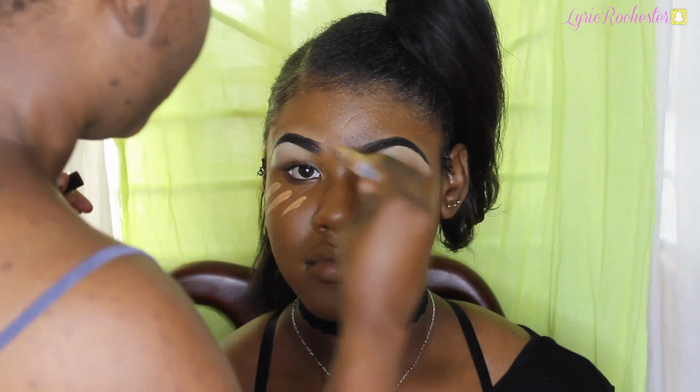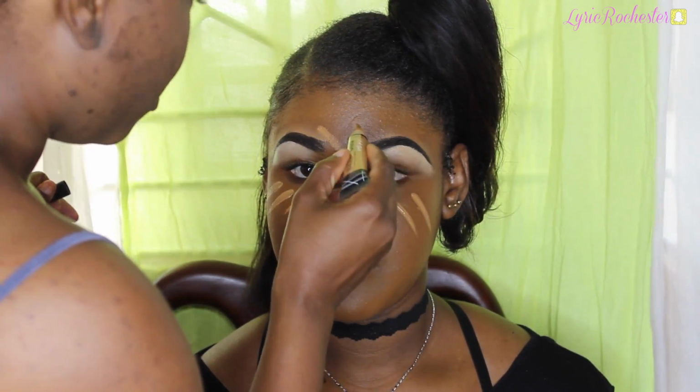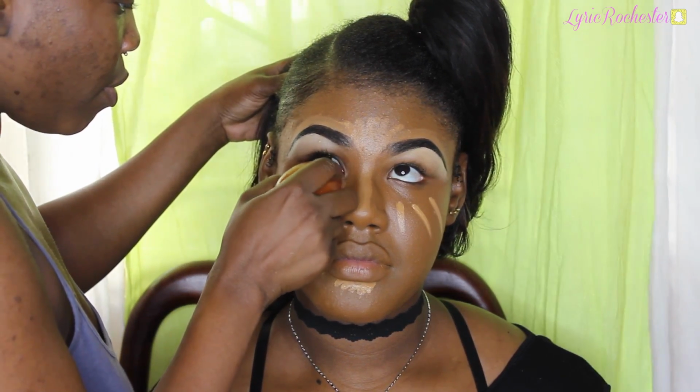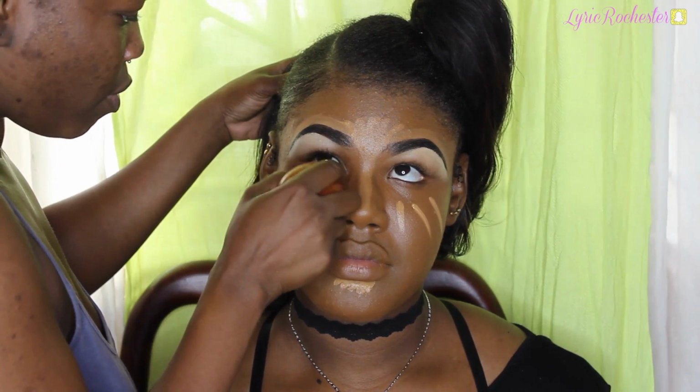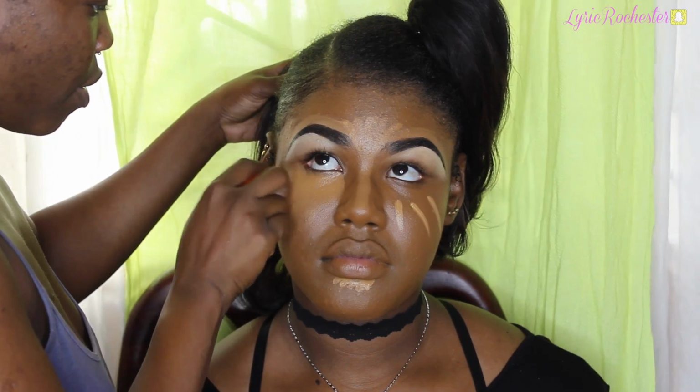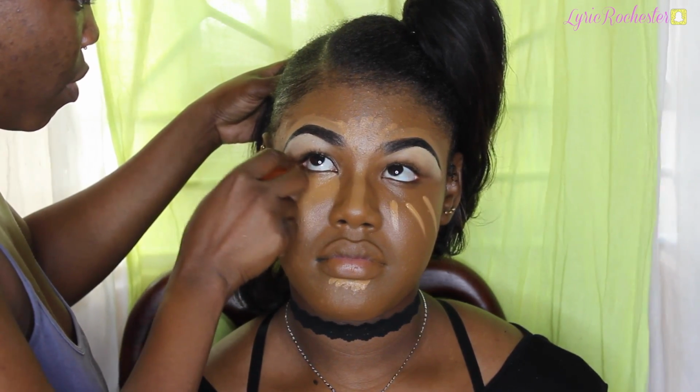So I'm using my Black Opal LA Pro Conceal in Fawn to do all her highlighting. I was wondering if I really wanted to highlight all the areas as I did, but I did it anyway. On her chin, I didn't bring it all the way down because she has a nice prominent chin, but I did put it under her lip to bring out that area, because her lips are really nice and thick and full, and they kind of overlap, so it casts a shadow there. So I put that highlighter there just to bring that area out some more. So that's what her face looks like with the highlighting.